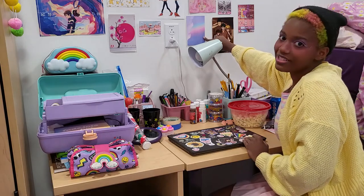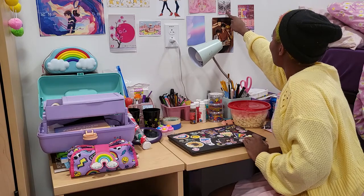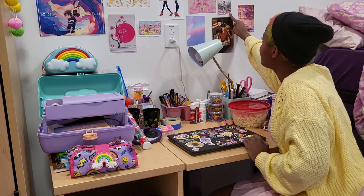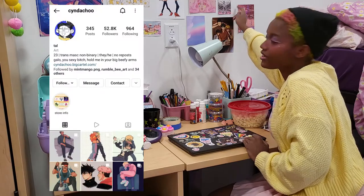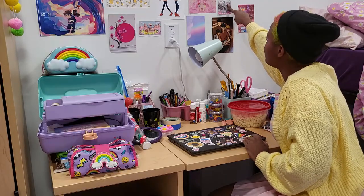This is more aesthetic stuff I stole from Tumblr, I'm sorry. Shot my Reddit like I mentioned. I ordered some stickers, I believe, from Etsy, and it came with this, like their little business card, and it had Leo on it from Premiere, and it was cute, so I picked it up.